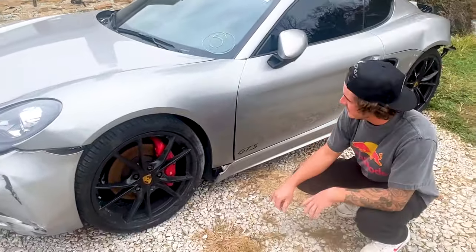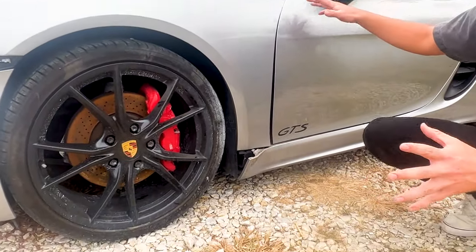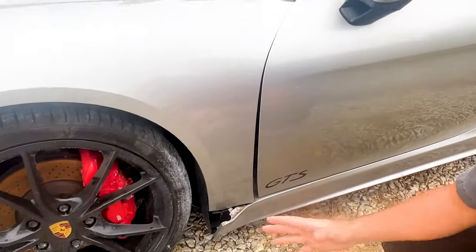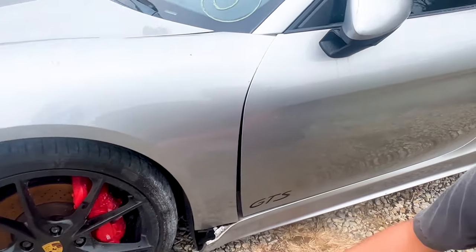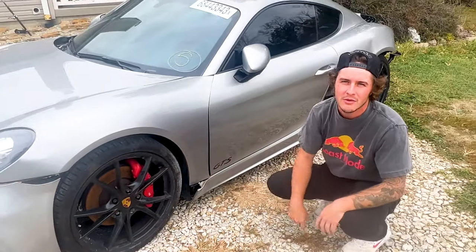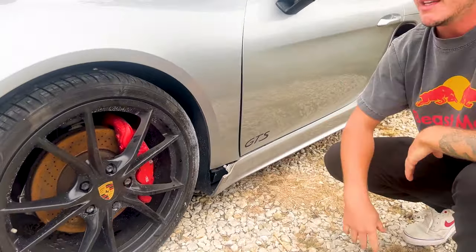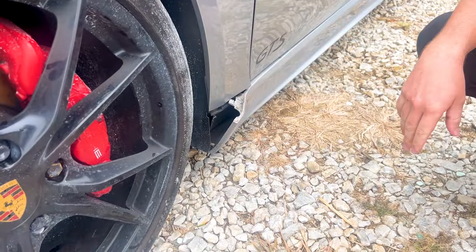Coming on over to this side, this fender does not line up whatsoever. So that's gonna be quite a bit of an issue. Hopefully the fender lines up once we get a new one on it, but hopefully there's not any structural movement or anything like that. Another thing we overlooked was this broken side skirt. It was definitely in the pictures, but we just didn't look at things like that.